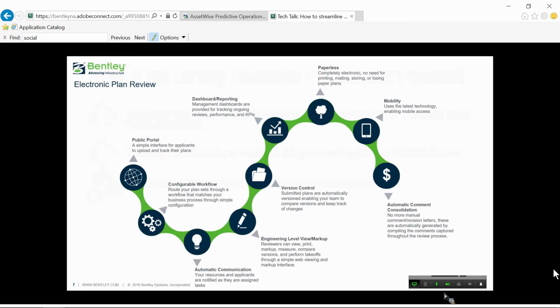So here's a real quick look at a typical, what we call a workflow, but it's really a process, how these files move through the system. So there's a public portal. That's the first place we'll start with the demonstration, and we'll show how the customers can see their projects, their approval letters, their decision letters, the markups, the status of their projects, and so forth.